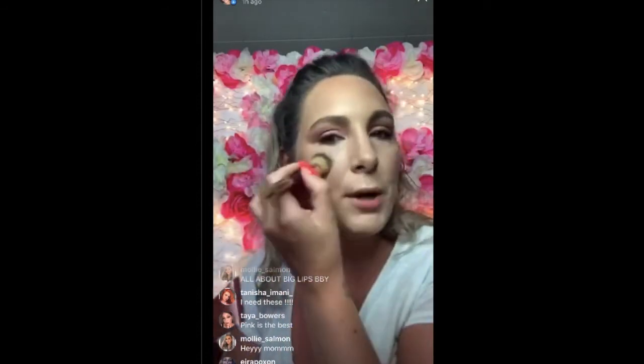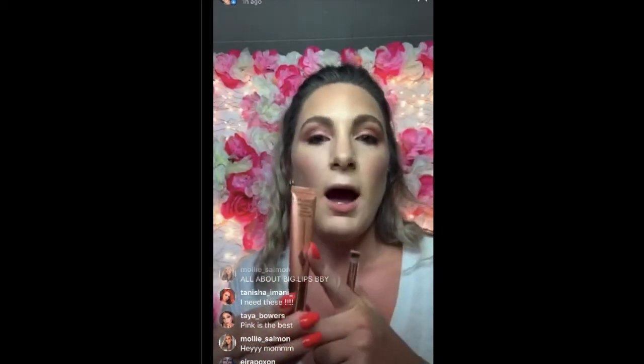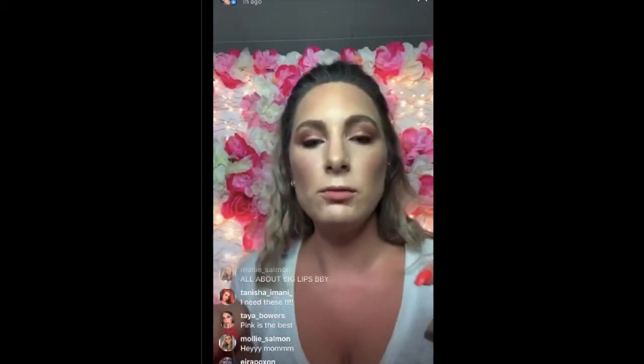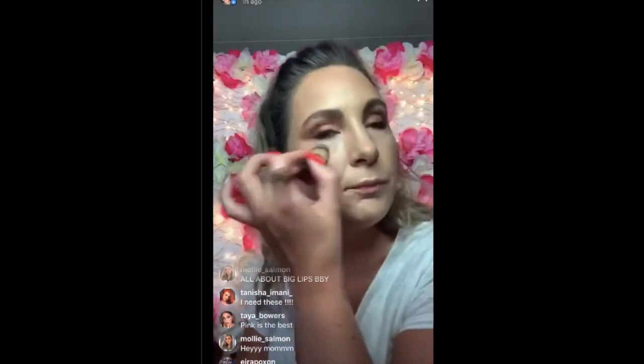So Taya, I do agree the pink is better. You do get a much better payoff. I generally use the peach more every day, just because it's a lot more dialed down. If I was going out, I would 100% always use the pink.